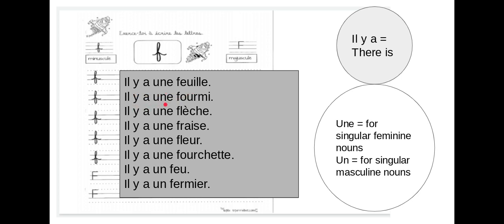Il y a une flèche. There is an arrow. Il y a une flèche.